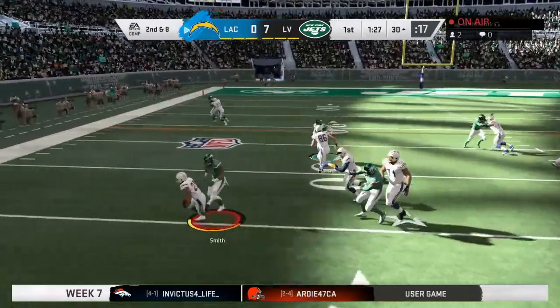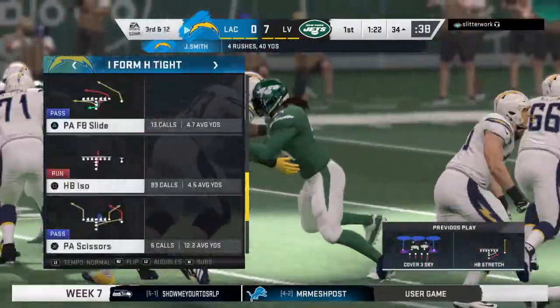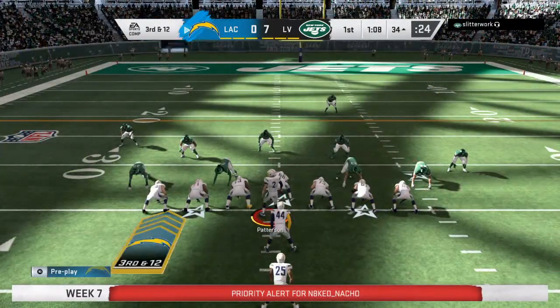On second down now, it's Smith, and he tried to bounce it outside, but they'll stop him behind the line. That second down play nets a -4.